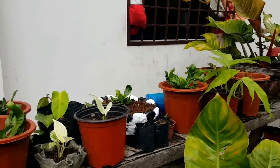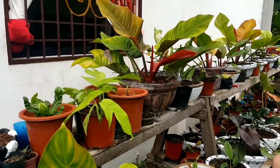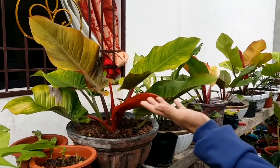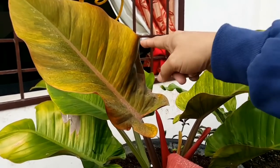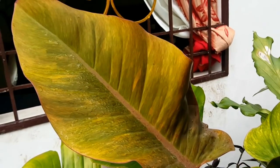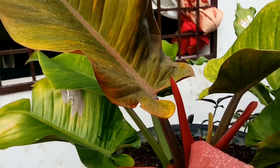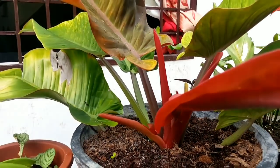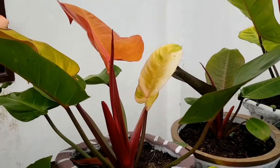And I'm just so amazed kasi sobrang dami ng mga philodendrons, yung mga colorful nila dito. So they have this Imperial Red Imperial. And tingnan nyo naman yung itsura. So this is so beautiful. And most of the stalks are really dark, guys. So you can see that.